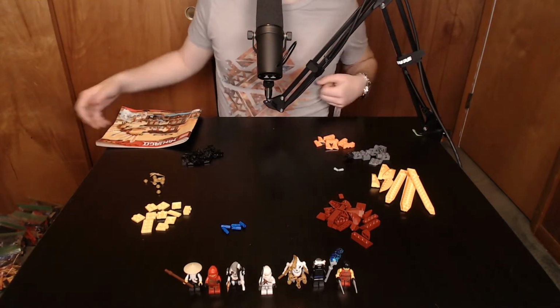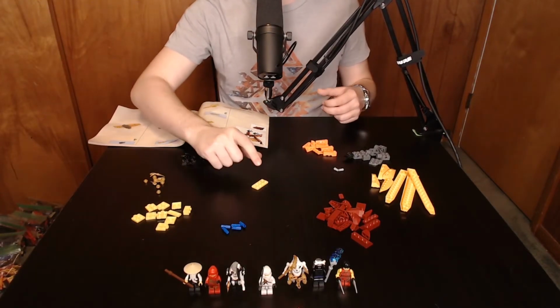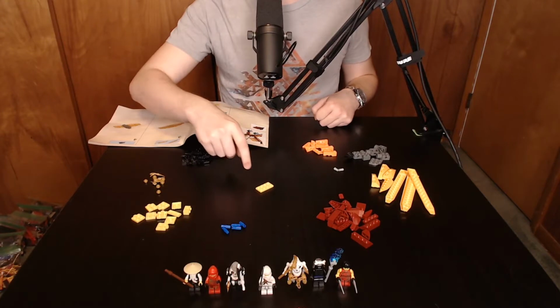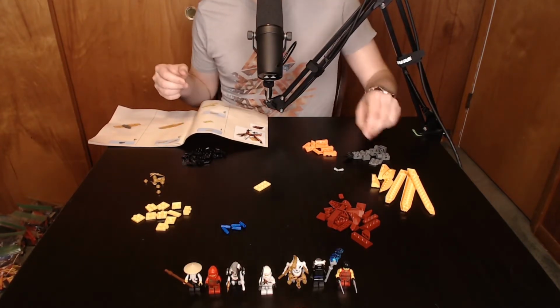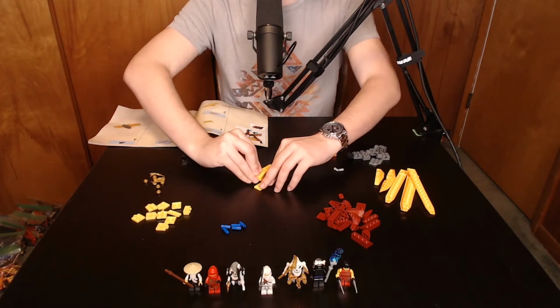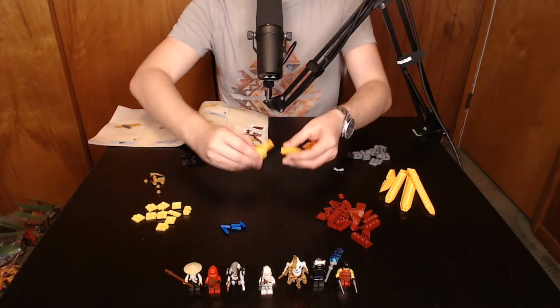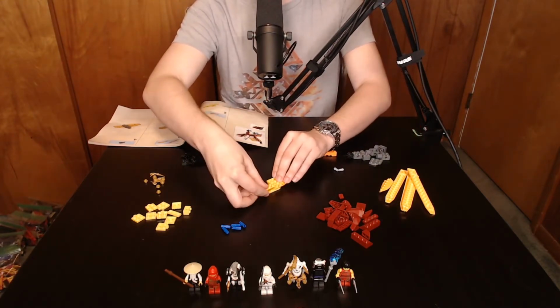There we go. That's enough time to separate it out. Now that that's out of the way, let's start building with what is regarded as a very, very fun set. There's an actual reason why it's regarded as a very fun set. A little bit of context as to why I say so much about this one simple set.